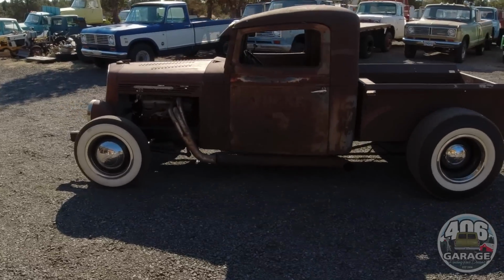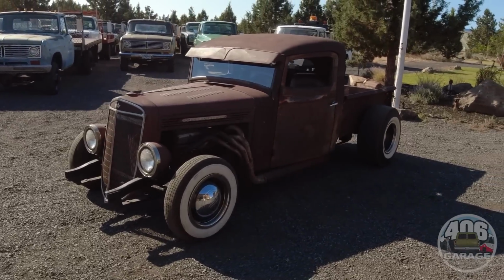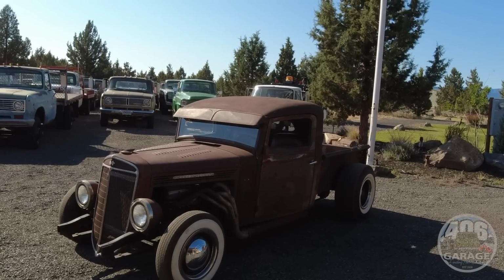So anyway, we're going to go over and I'm going to show you the gate and the gatekeepers. Hopefully you guys enjoyed this little story of the hot rod, the '35 International. It puts a smile on my face every time I drive it.